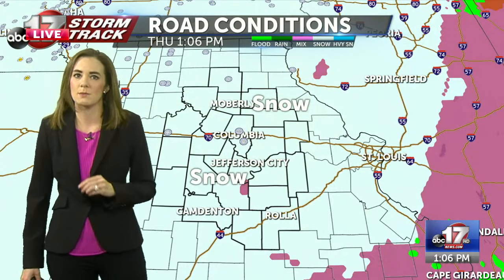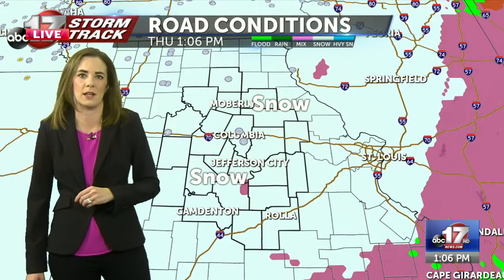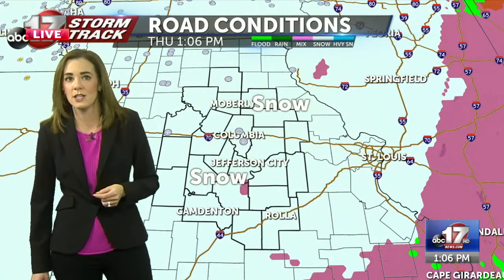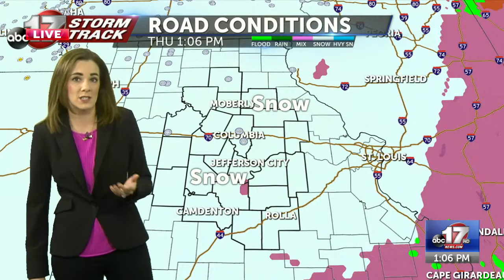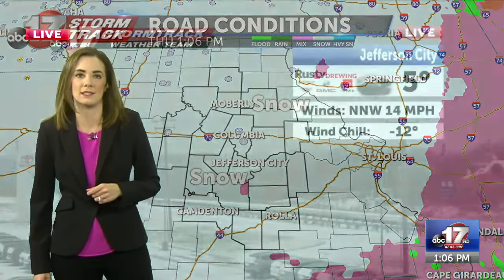Road conditions generally covered with snow at this time, but it's been blowing around a lot, especially on the main routes. City roads is where it's starting to accumulate a little bit more, and that's where you're going to be running into slick spots this afternoon.